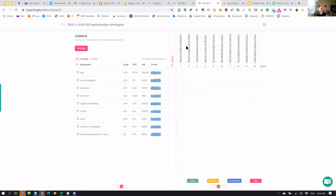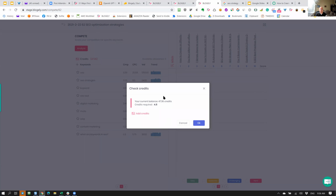Now it's ready. So we got the first top 10 links. You can see them right here. And we got the keywords that you selected, your very specific keywords. Now, I showed you before how the SEO score was developed. So now we're going to go through all the top 10 results and calculate the score here. By simply clicking analyze, and it does work on credits, we will provide a credit allowance to use for SEO heat maps.